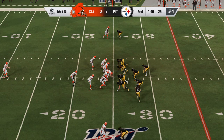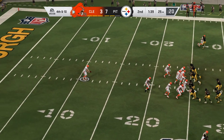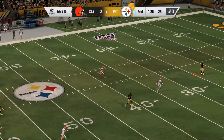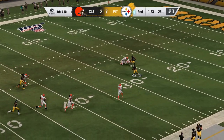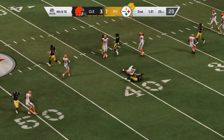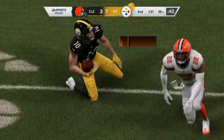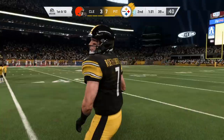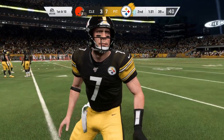On 4th down, the Browns hand things over to the veteran Britton Colquitt to punt. Back deep for the Steelers, Ryan Switzer. And he'll get this away into the icy winter air. A good return there, call it 13 yards. And the Steelers will go on offense here, 1st and 10.